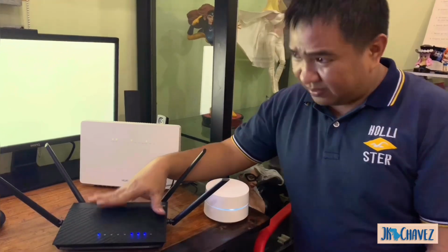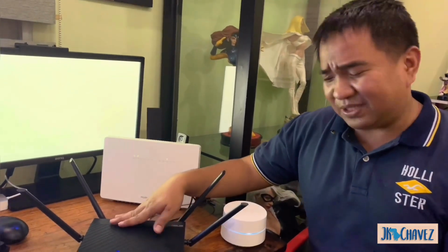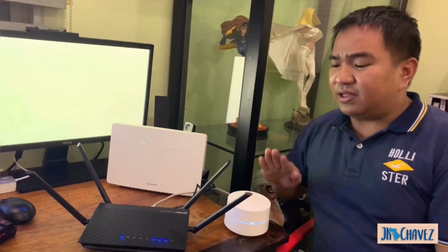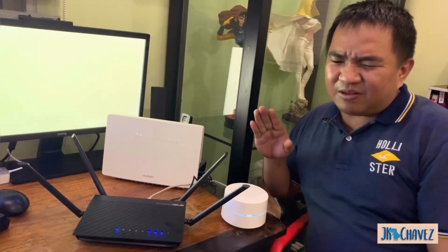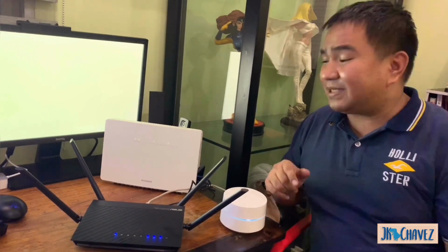This Wi-Fi router, I believe it's less than 5,000. I purchased it several years ago. This one is for a good friend of mine, and it's roughly around 5,000 to 7,000 pesos, if I'm not mistaken.